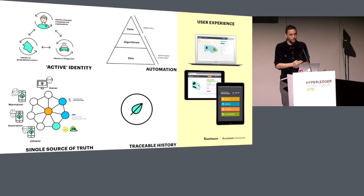Whenever we do a proof of concept, we start with identifying a few things that we want to test. In this case, the first thing was we wanted to see if we could create an identity for a piece of land so that we could gather all the attributes of a piece of land in one authentic source, and also to see if it would be possible for a piece of land to participate in transactions.